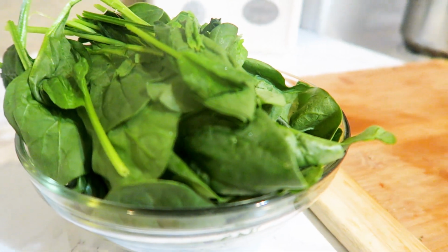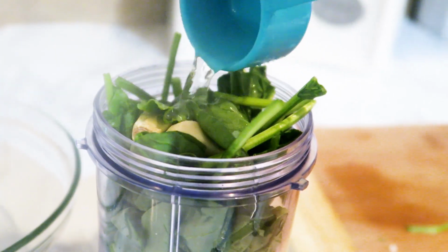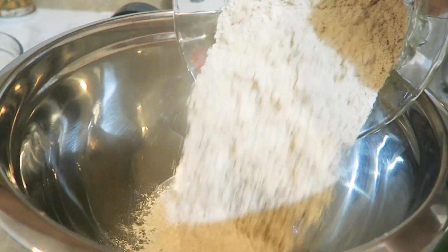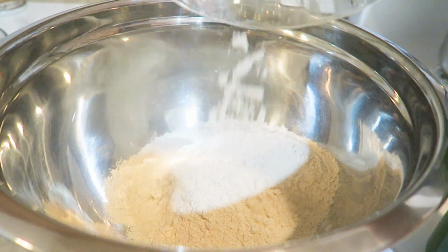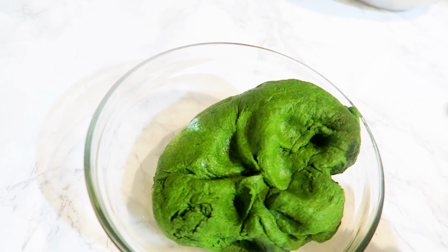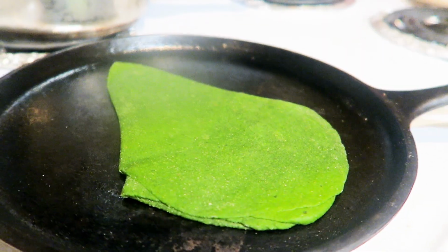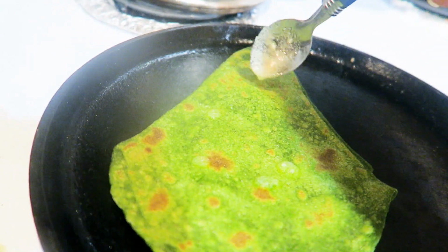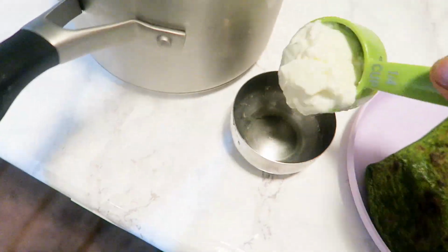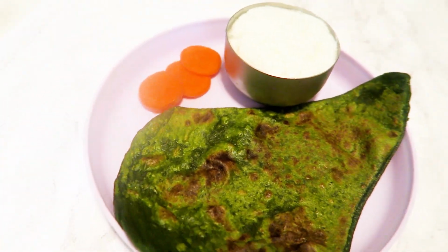For dinner, I'm preparing some spinach rotis. Very simple, puree the spinach with garlic and a little water and garam masala. And make the dough with flour and the spinach puree and water if necessary, and make rotis out of it. I love how this green color looks, and I have made it like parathas. I offer the parathas along with half a cup of curd and some carrots.